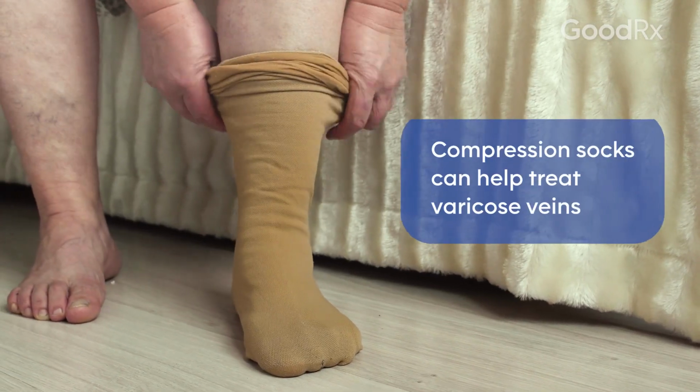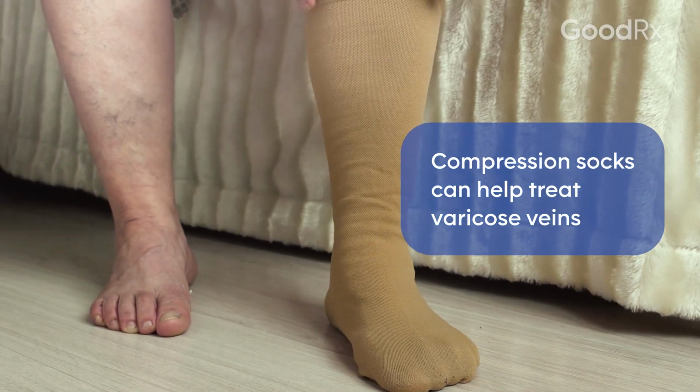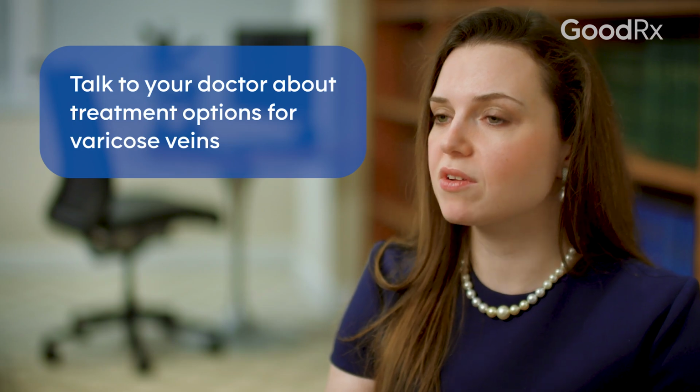We have some excellent treatment options available for patients with varicose veins, and I would just recommend that if somebody notices that they're starting to develop them, to start wearing compression stockings and also seek the care of your physician, your dermatologist, or a vein specialist, because there are many treatment options that we have that could help to prevent and to treat varicose veins and any complications related to varicose veins.